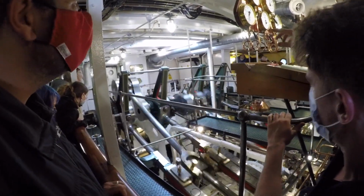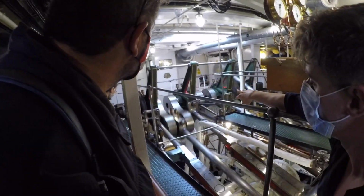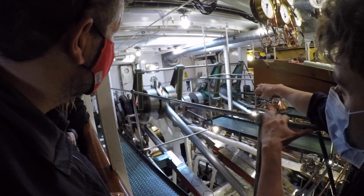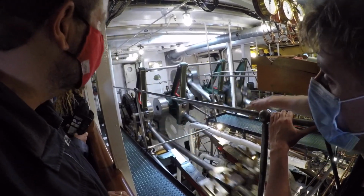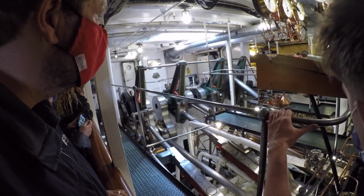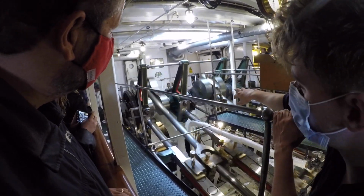So in the centre here you've got the HP piston. The centre one. On the starboard side, you've got your medium pressure. On your port side, you've got your low pressure. And what's happening is the main steam's coming in. It's what's driving this piston.